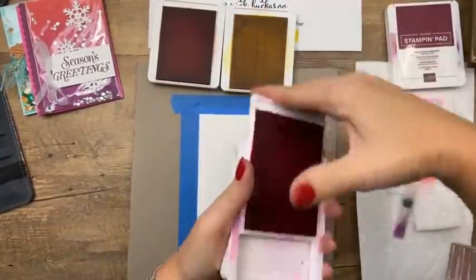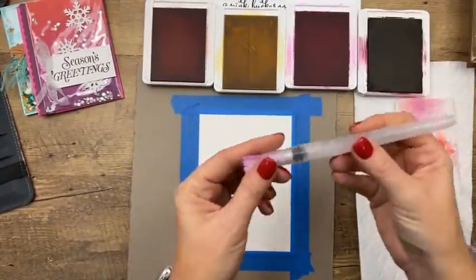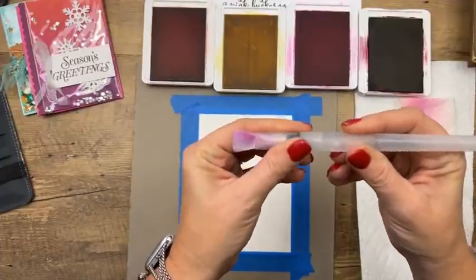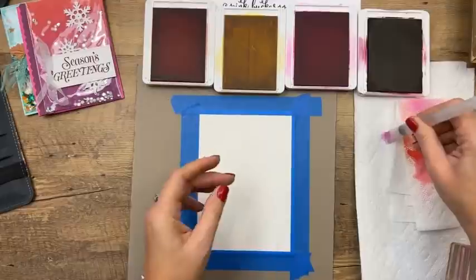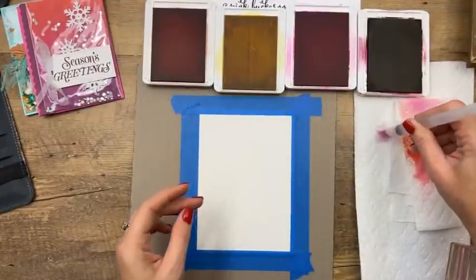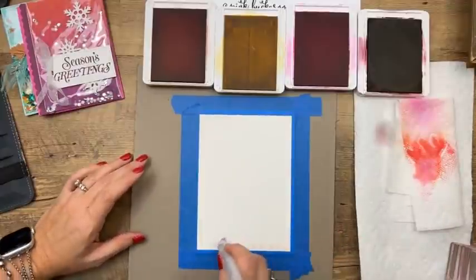So let me open these all up. When you buy our new water painters, there's actually three in the pack. And this wide one right here is perfect for what we're about to do. It's wide and it's going to cover a lot. Let me get it wet. Can you guys hear that noise out there?